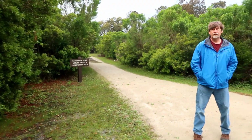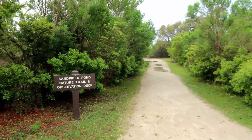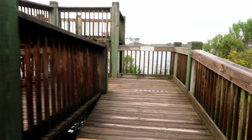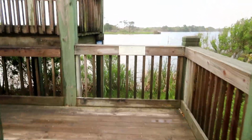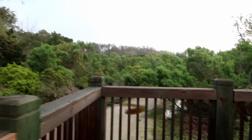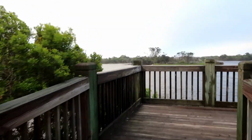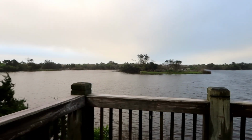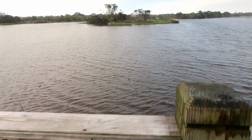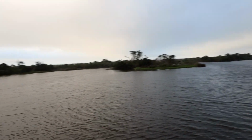Okay. Let's walk over this little bridge over here. Look, it's wheelchair accessible. That's nice. Whoa, I'm gonna have to hold on to my hat again. Whoa, it is really chilly up here. Oh my gosh.